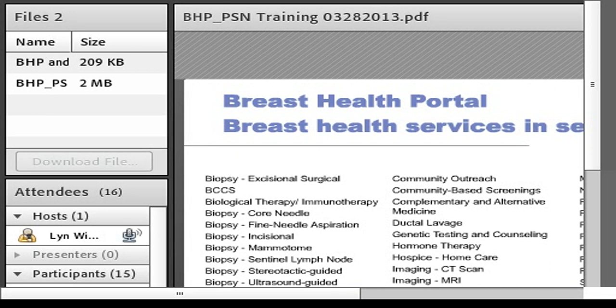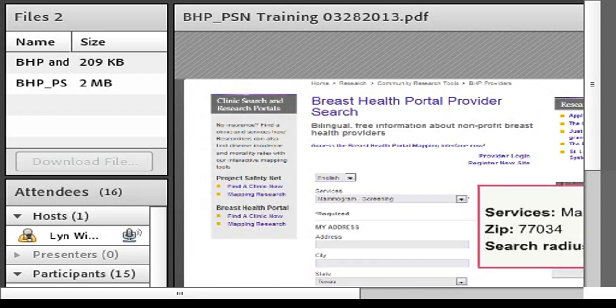So these are the services when you do that service drop down. Again, you can leave it all services, which looks for any of these, or you can look for mammograms that are screening. You can also look for diagnostic mammograms, different types of biopsies. Again, it's that screening, diagnostics, treatment, education, and support services that are listed in here. So you can get as specific or as general as you need to get for the service that you're looking for.